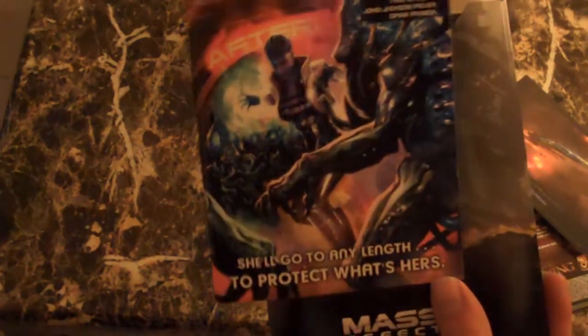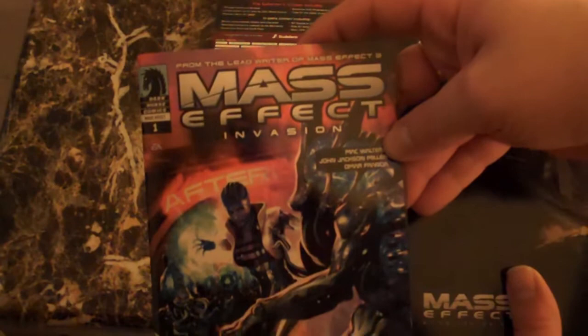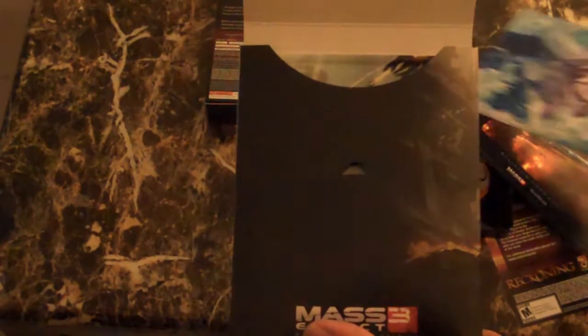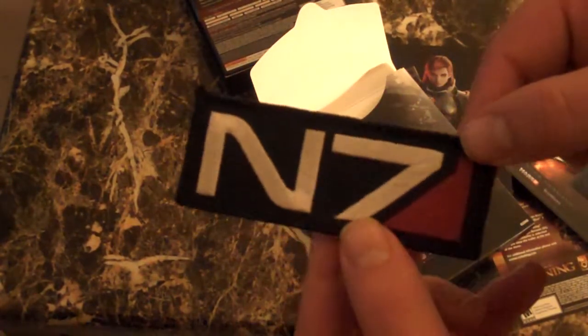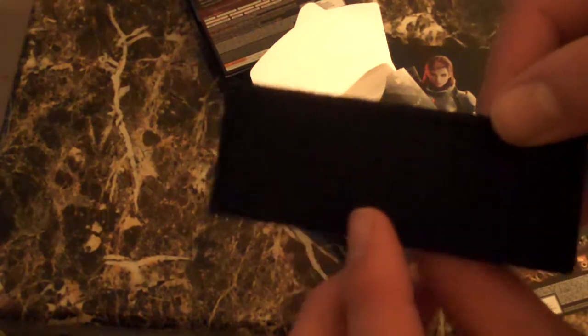We have the Mass Effect Invasion Dark Horse comic. Look inside. Fairly nicely done. Very detailed. We also have the N7 patch. Got some Velcro on the other side.